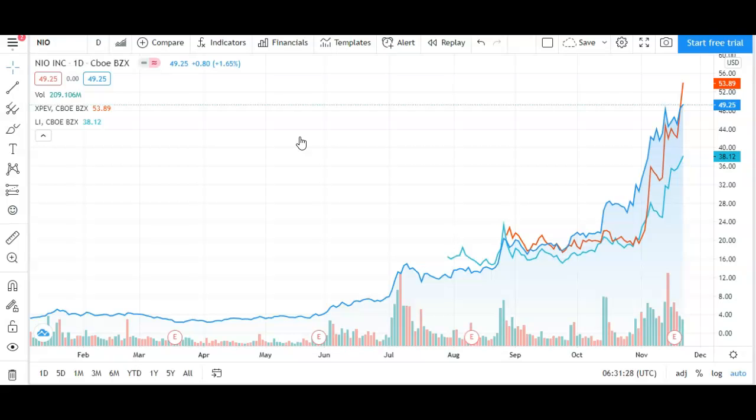What we're looking at here is TradingView. We have three stocks on here. As you can see, the first stock at $53 is Xpeng. The second stock at $49 is NIO, and the cheaper stock at $38 is Li Auto.